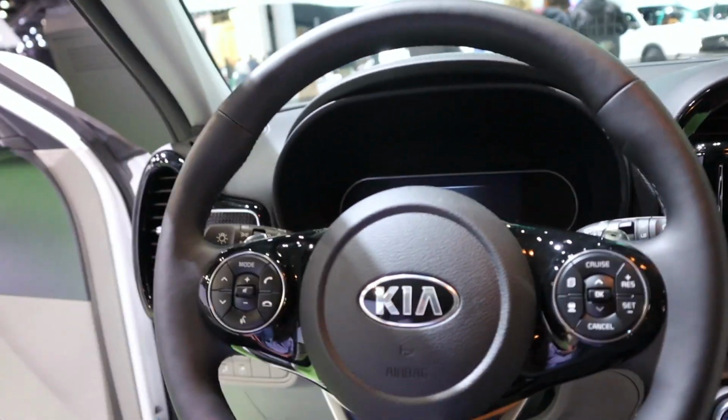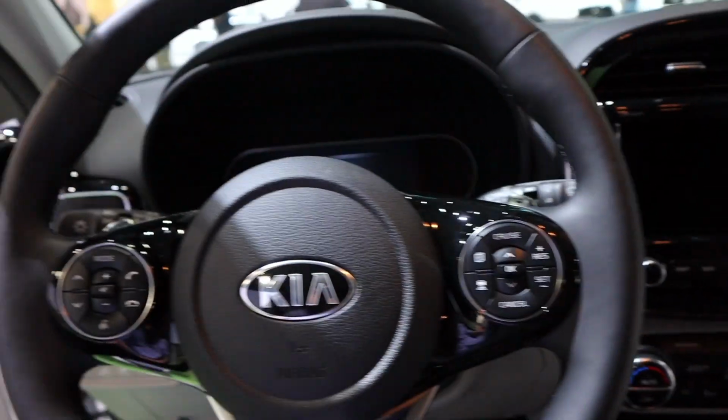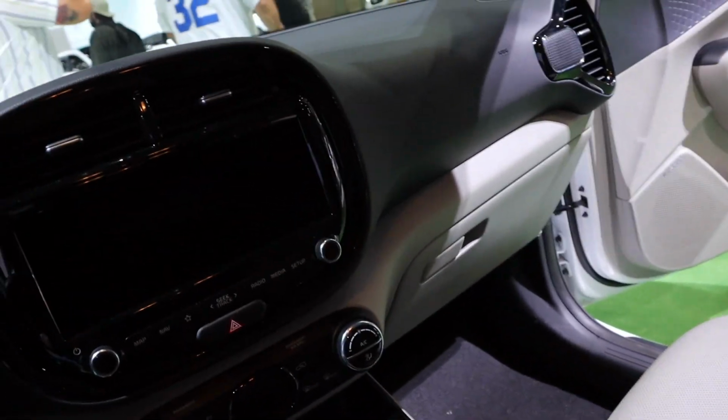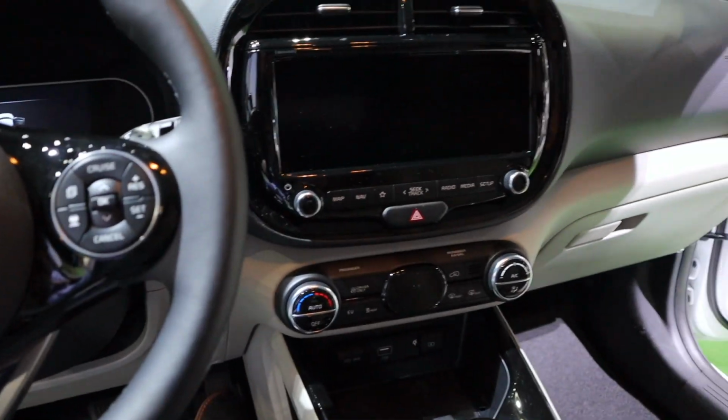instrument cluster. Of course, this is all the way back, so it's much further back than I would have it. But all in all, it's a very sleek looking interior. I especially like it in the lighter color. Recently been kind of shying away from darker interiors.